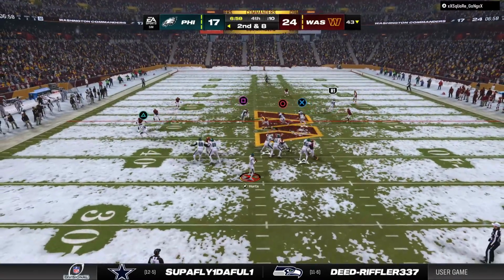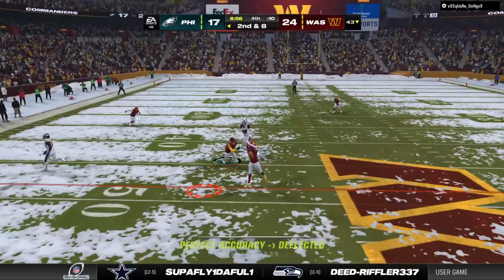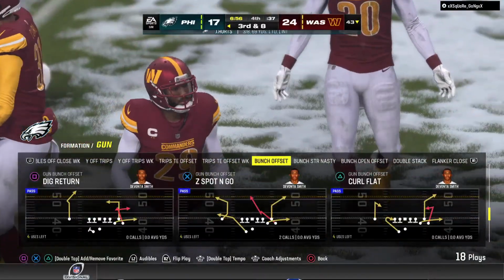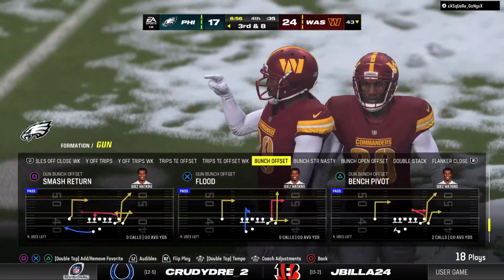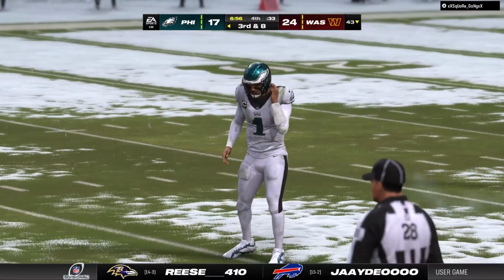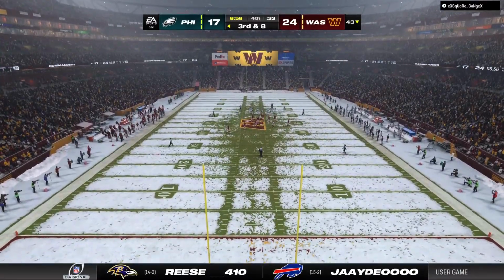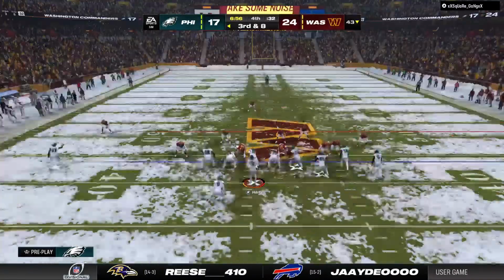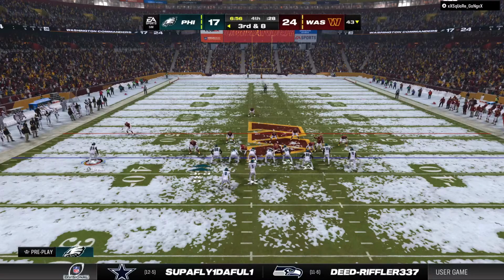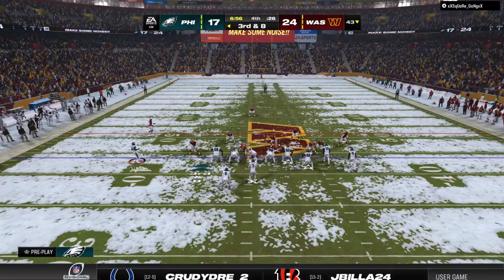Throwing from the gun, it's Hurts. This throw incomplete, nearly picked off. And with his pedigree, he doesn't drop many of those. With third down coming up. Oh, this defense knows. Fourth quarter, they need to make a play. That one was right for the taking. Could have changed the complexion of the ball game, but it winds up incomplete.